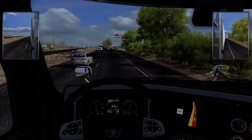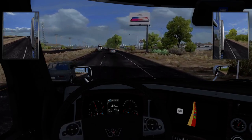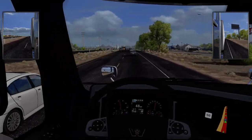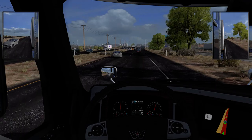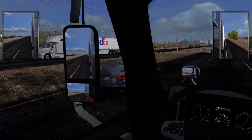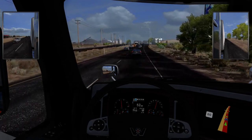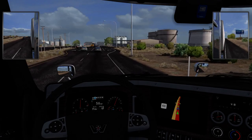I do have a couple of modded trucks turned activated. I'm not using one, but I don't think that would have anything to do with it being as bad as it is right now. They don't appear in traffic, except for that T-800. Go straight on.